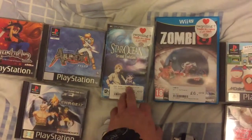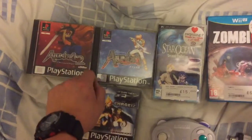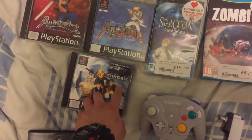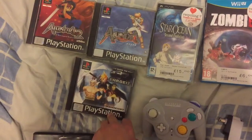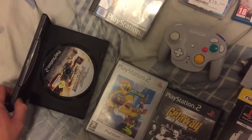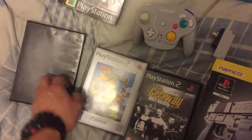VU now. Star Ocean Second Evolution £15, eBay buy £22.50 together, Avenger 1 and 2 complete mint. And then this engine, like a Final Fantasy collection, that ends my Final Fantasy collection, is £21.4p on eBay. And then on charity, Fast and Furious the game without anything, just this only, 99p.